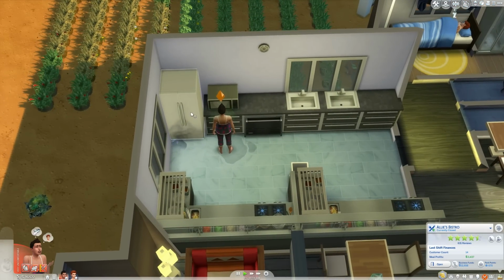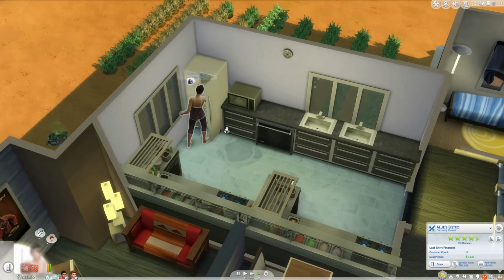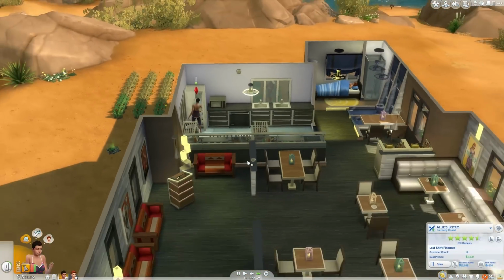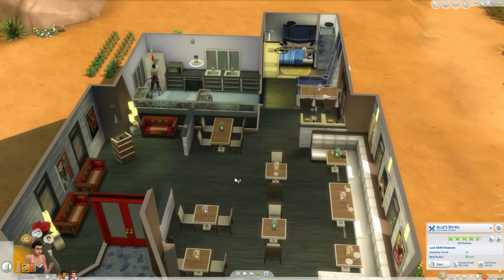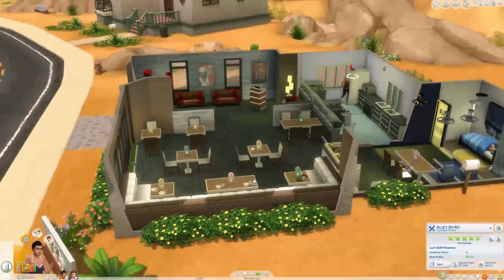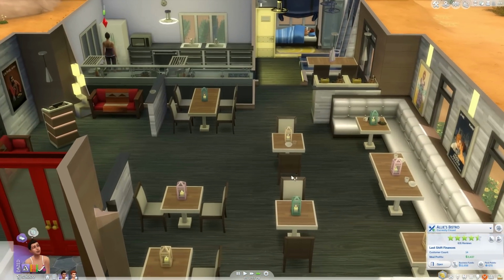This fridge keeps breaking. Seriously, this fridge is getting annoying. It's never working. And it's really annoying me. I'm not okay with that. I want it to work, you know? I just want it to do its thing, but it's not doing its thing. Anyway, ladies and gentlemen, I think I'm going to leave it there for today. We've managed to renovate this place into something that I'm super, super happy with.